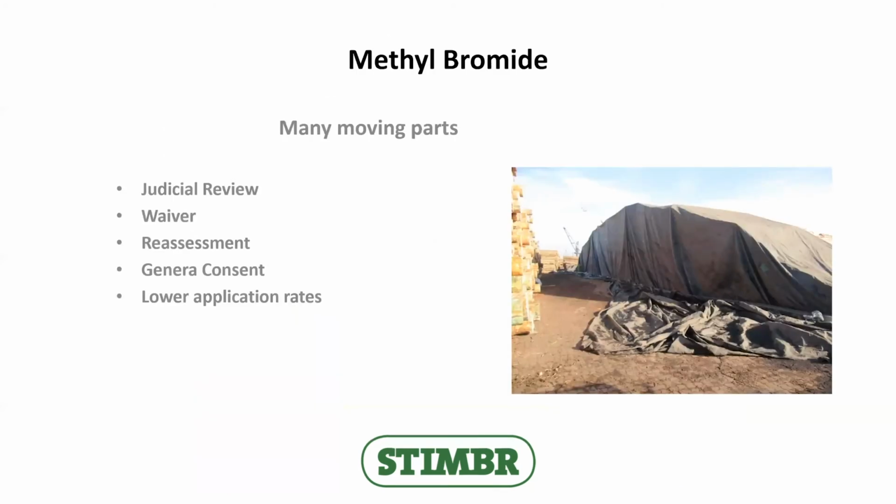Turning to methyl bromide, there are a number of moving parts. I want to talk briefly about the judicial review process we implemented, the waiver that we've worked through, the reassessment process, the consents for Genera, who are largely the only fumigator available to the log export trade, and some update on lower application rates of methyl bromide.